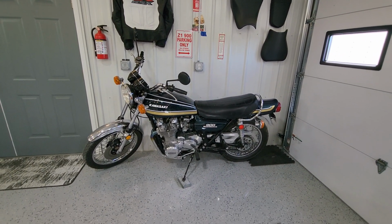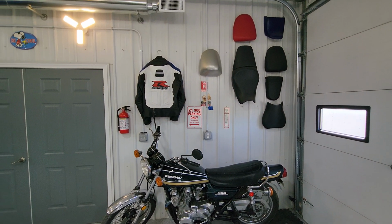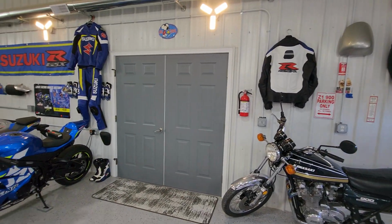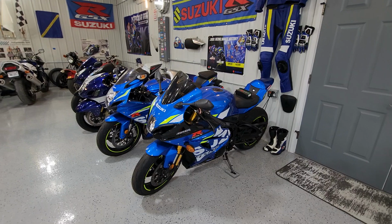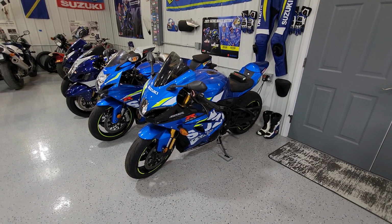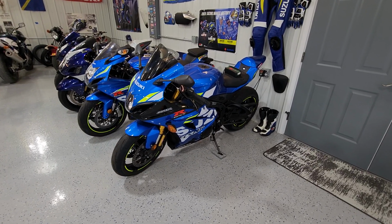The old Z1 there is just the go-to cruiser, and I've already driven it to work a few times this year on some nicer days. A couple of the Suzukis, the 2020 GSX-R 1000R, an amazing track bike.